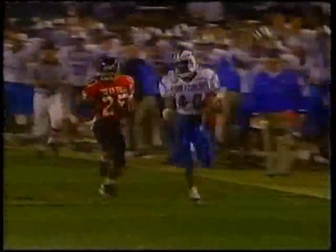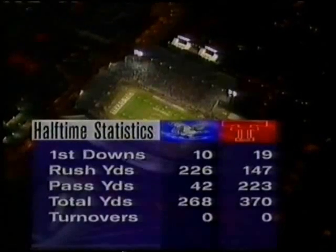Got Air Force back in the football game, but they missed the extra point. Instead of a 14-point game, they had a 15-point game. Texas Tech came back, kicked a field goal. A lot of offense in this football game, as you can see in the stats in the first half.